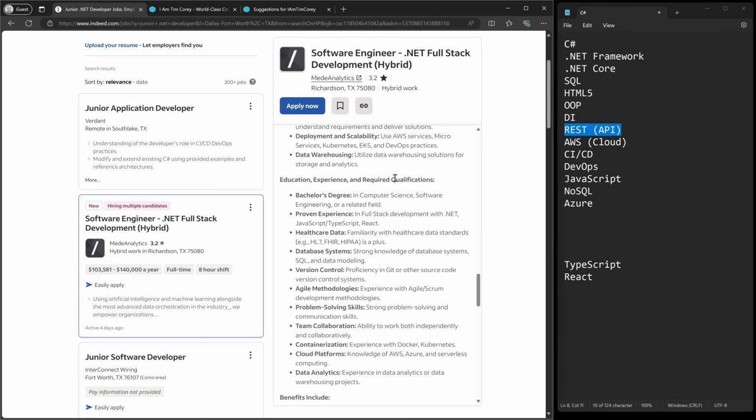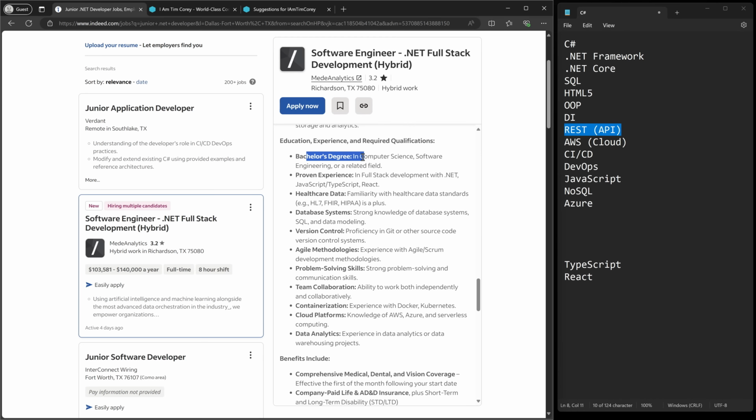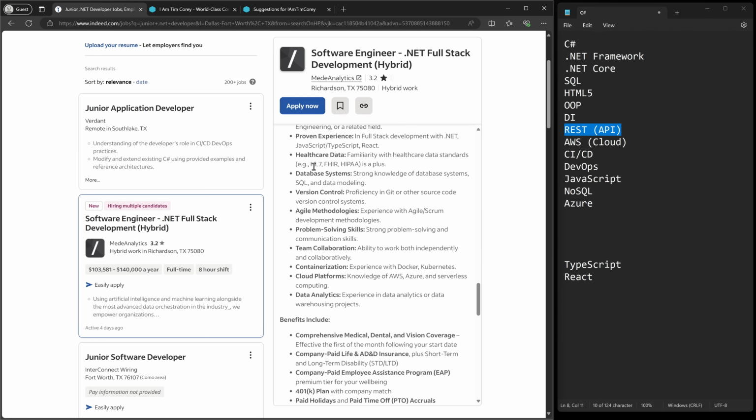Okay, so down here, bachelor's degree or related field, again, probably optional, but sure. Healthcare knowledge, if you know HIPAA, it's a plus, so put that on your resume in some place. SQL, data modeling, proficiency in Git. Okay, we should definitely have that on our list. Experience in Agile, Scrum development methodologies. Knowing about Agile and Scrum is probably enough.